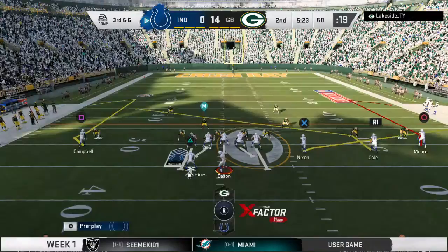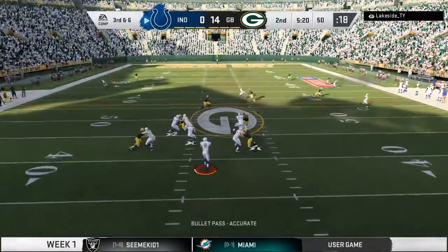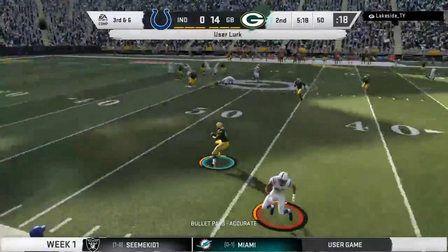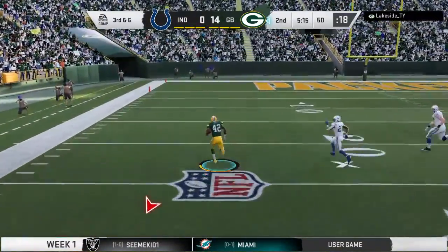58, right over there. Go! On third down, Eason. He rifles one that's intercepted. Picked off at the 47. 20.